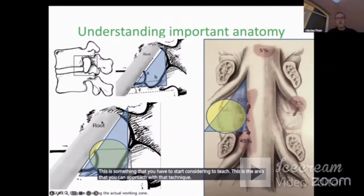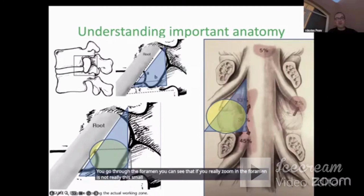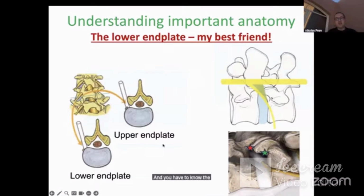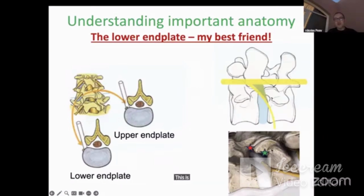You go through the foramen. You can see that if you really zoom in, the foramen is not really this small, and there is a lot of space for you to do a lot of things. You have to know the anatomy, and you have to know the relations between the nerve and the other structures, so you can safely insert all of the instruments, dilate the space, and do the work that's necessary. You can see this is the small place that you address in the beginning.